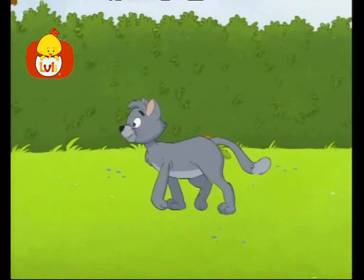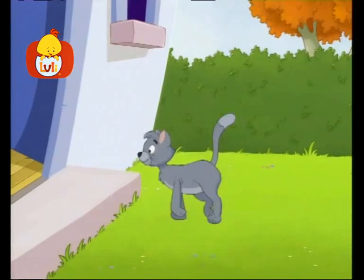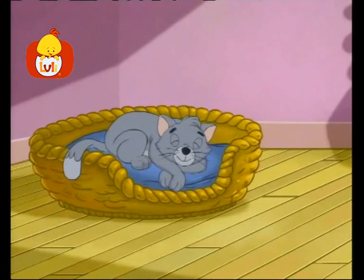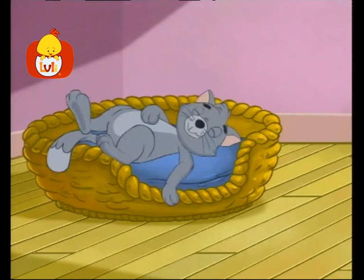Where is the cat going? Maybe it's going to its home. Where does the cat live? The cat lives inside the house. It sleeps in its basket. Cats love to sleep. They can sleep nearly all day long.